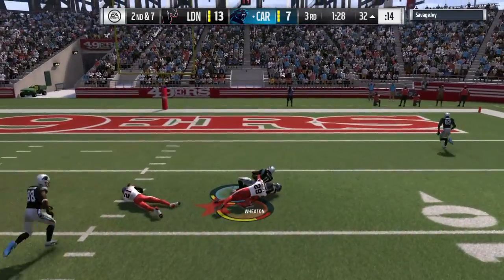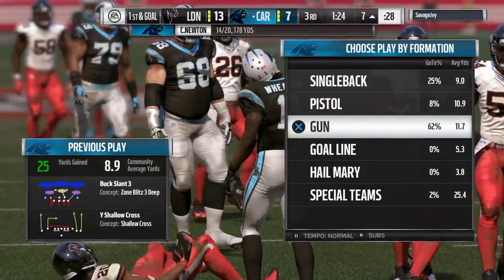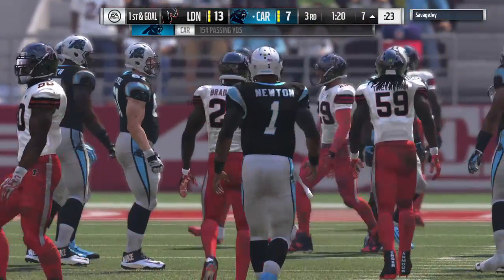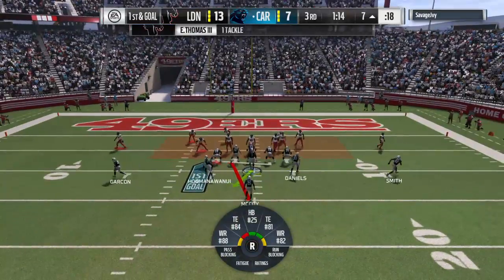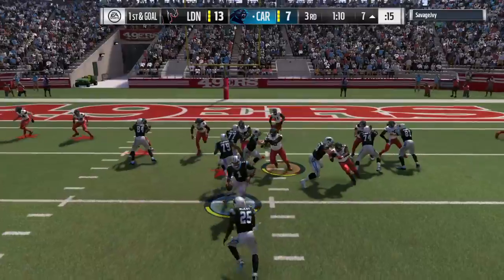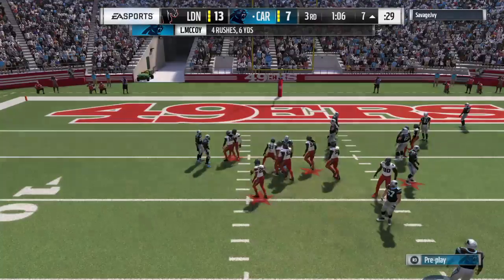This will be caught inside the 10. And down he goes, taking it inside the 10 to the 7. We often, with Cam Newton, talk a lot about his legs. Don't forget about that arm. He can throw it on a rope. He can loft it. He's got the touch that's been developed throughout his career. But the big part about just watching him throw it, it seems almost effortless.